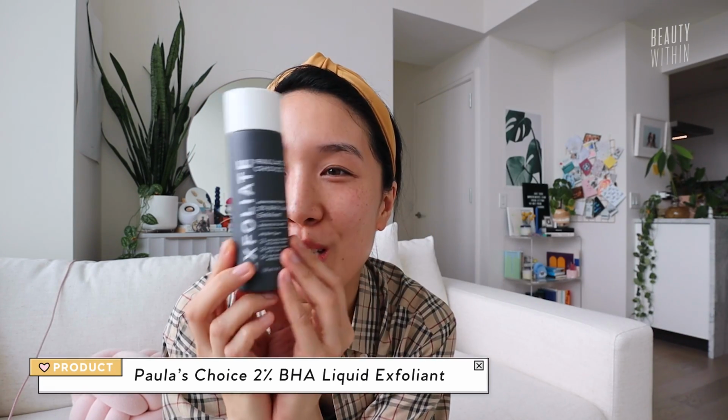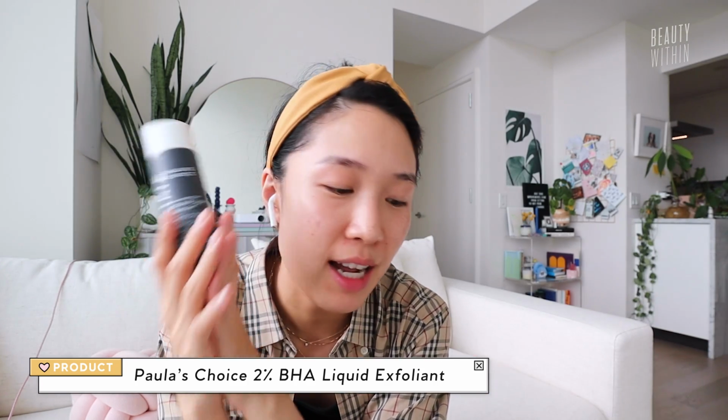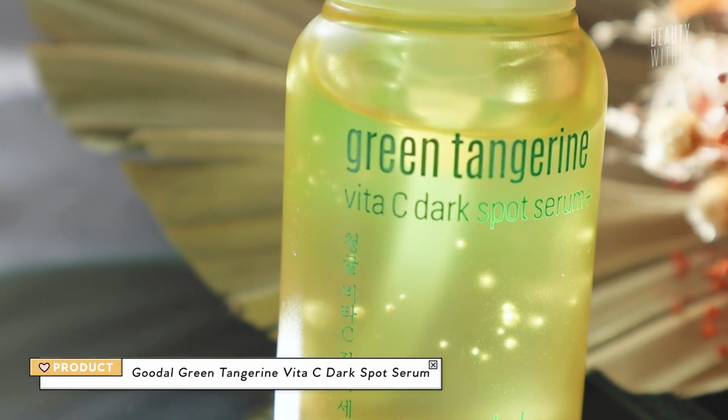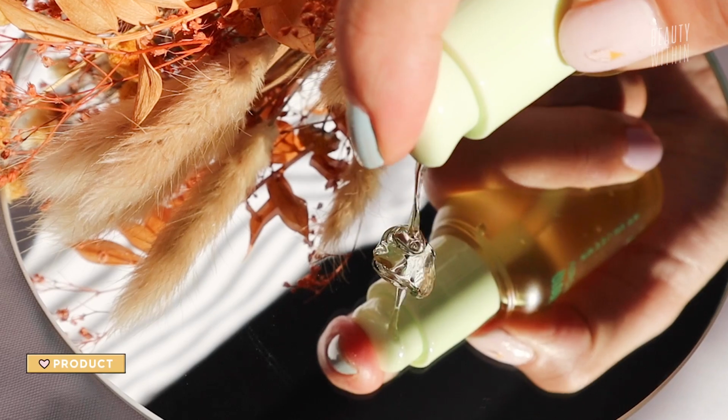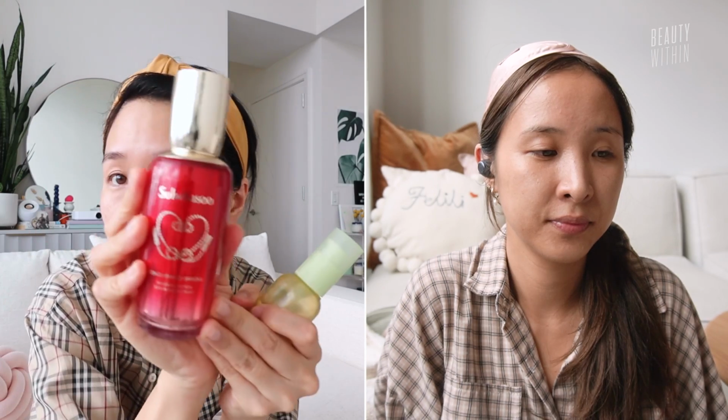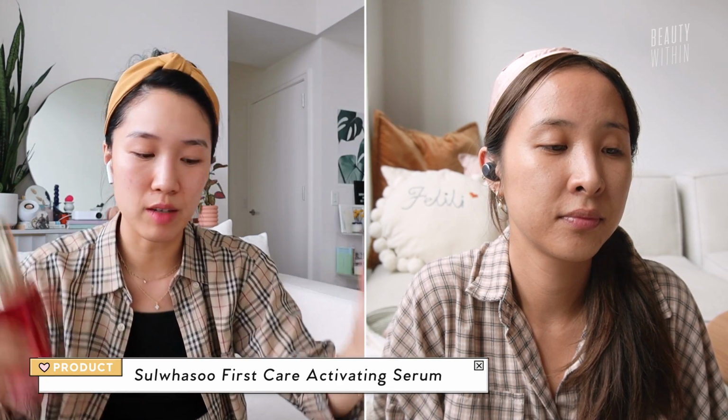So the Paula's Choice BHA 2% has been a lifesaver, and I'll use these two interchangeably. Irregardless of these two products, I'm just looking for things that have brightening or vitamin C and something with BHA. So now that I finished this, I've been chopping and changing with the green tangerine vitamin C dark spot serum from Goodal. I've been trying Sulwhasoo's concentrated ginseng because ginseng also has a lot of brightening properties on top of a lot of other benefits.